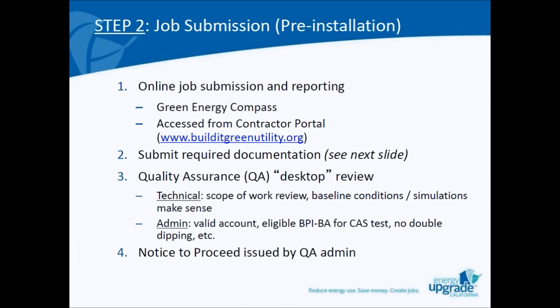Step 2 is the job submission for the pre-installation application. This is what we call Test In. The online job submission and reporting is done in Green Energy Compass, or Compass for short, and it's accessed from the contractor portal. When you visit buildagreenutility.org, you would click on the blue button that's participating contractors, and you'll attain access to the contractor Compass.